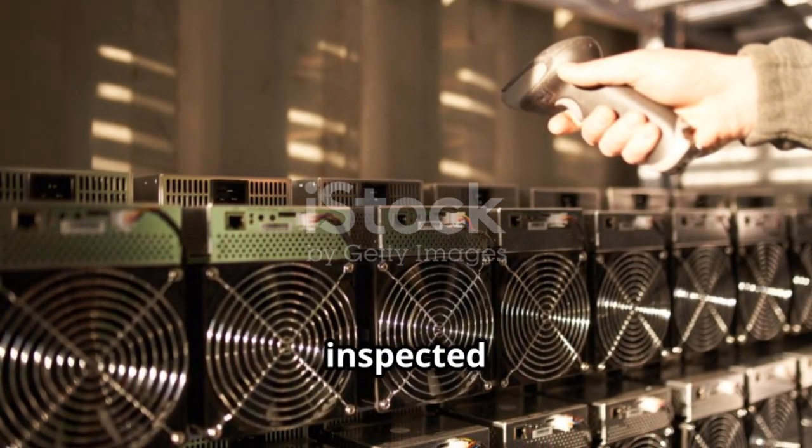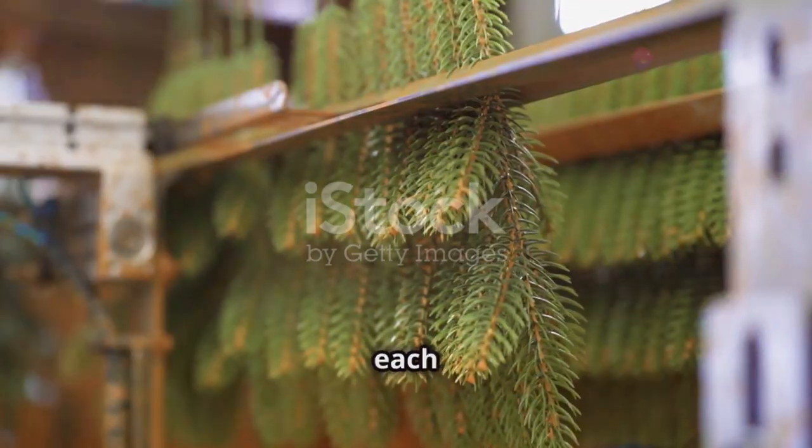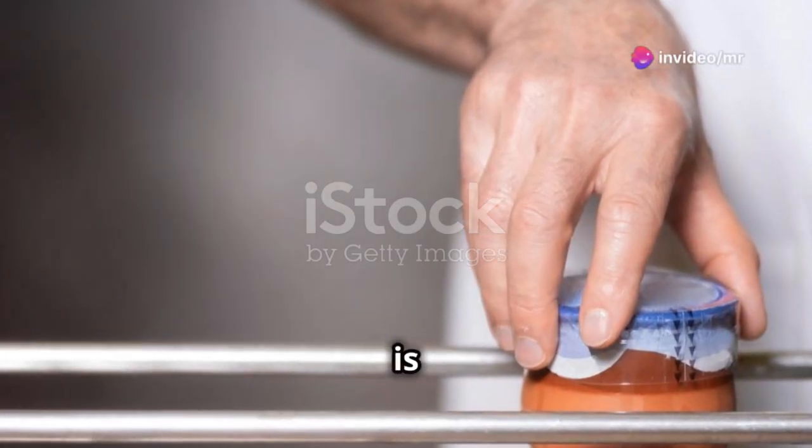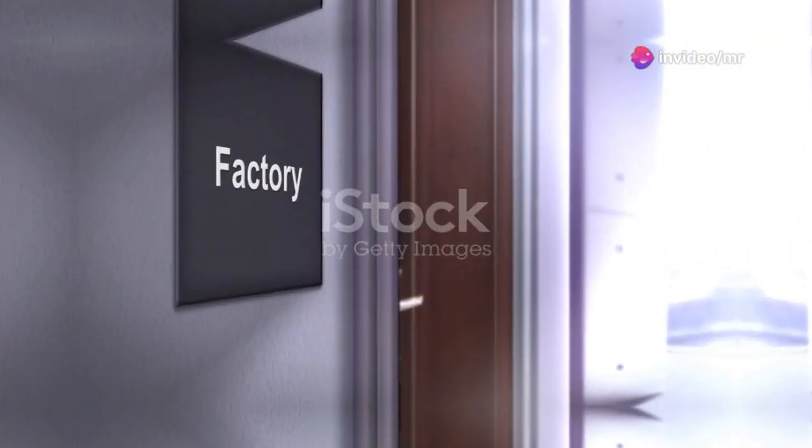Finally, each toy is inspected by hand. Workers look for any defects or issues. They make sure that each toy is perfect. This step is very important. It ensures that only the best toys reach the market.